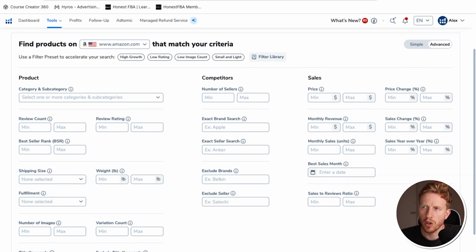But what I wanna show you using Helium 10 is this advice that gurus give that, every time I see it, just drives me mad, and I want to shoot myself in the face. A little bit dramatic, but you get what I mean.